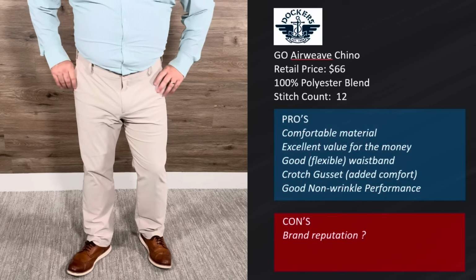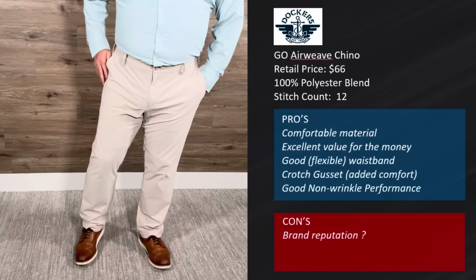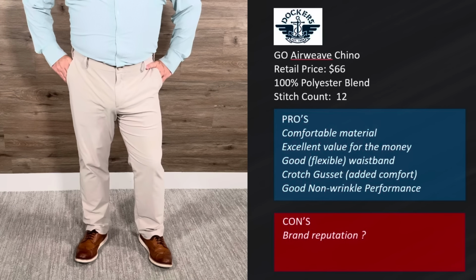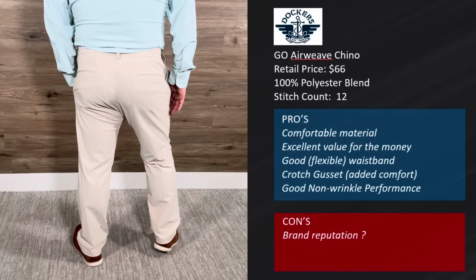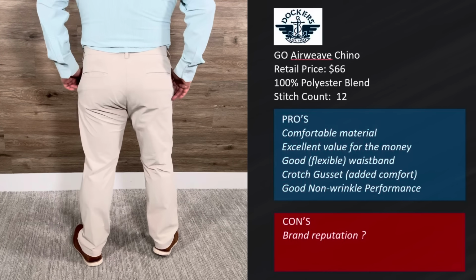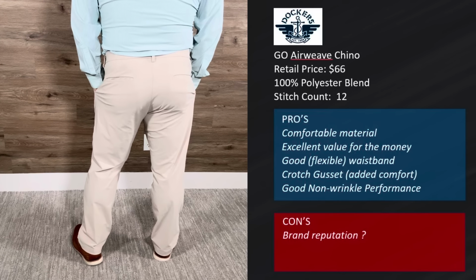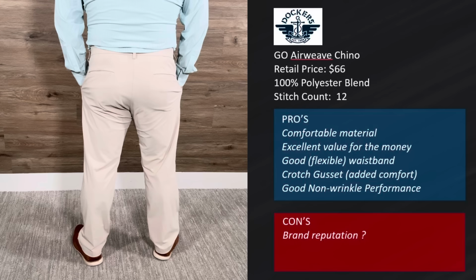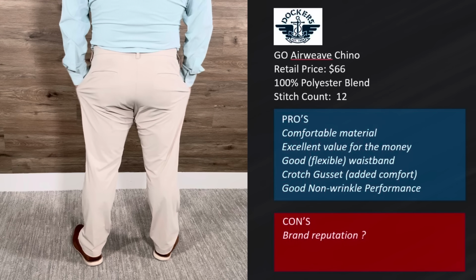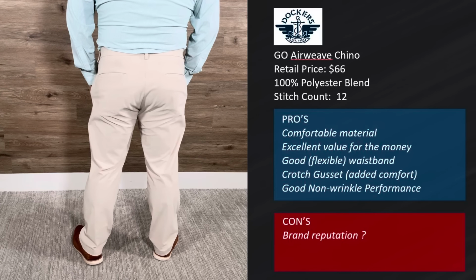But the value is there, $66, and there's oftentimes deals and promotions. I got mine for less than $50 out the door with taxes and shipping. So the value is there, and these really are in the top tier of performance pants, right there along with the Jack Archers, the Bluffworks, and the Vuori. I do say that I like the Vuoris a little bit more. They feel a little more polished, but for the price, this may be the best value you're going to find for high-end performance pants, and you can even get them on Amazon. So a big recommendation here.